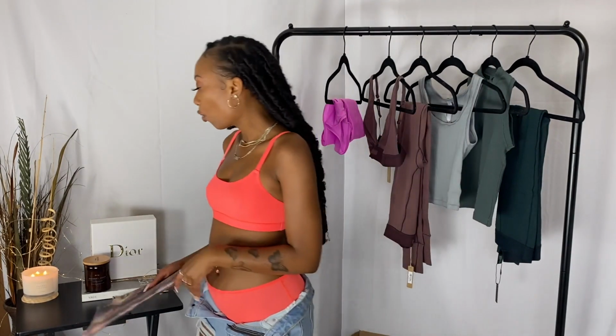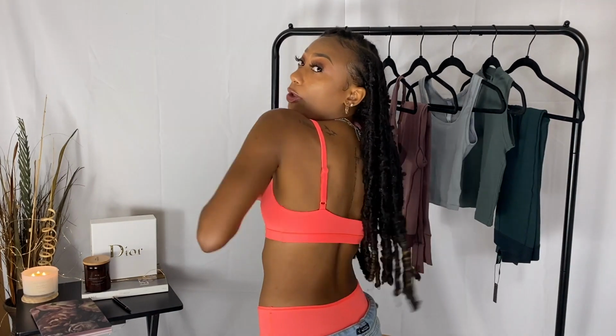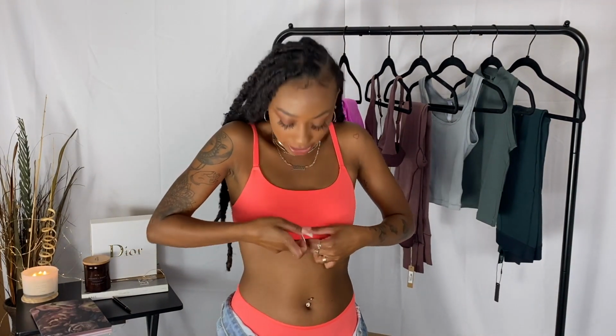The bralette is in coral, and she's a small. Then we have the matching boy shorts in coral and small. And you guys, this coral color, superb. I'm glad I got a small in this because it is adjustable in the back, which you'll see up close. But honestly, this fits perfectly. I didn't adjust any straps. I literally just put it on, and it feels great. It feels tight. It's not going anywhere.